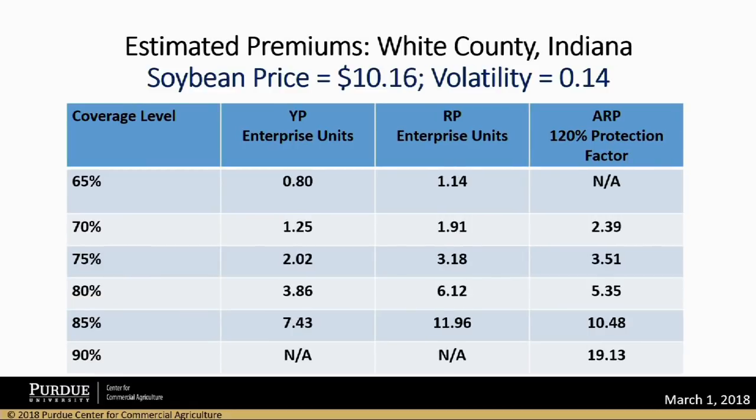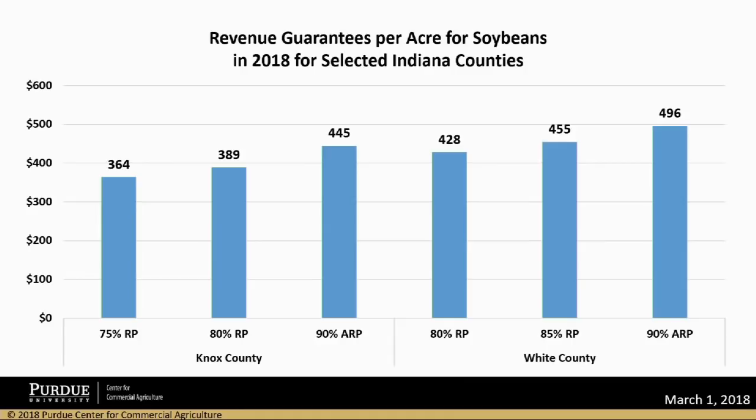Let's keep that in the back of our minds. Let's focus on 80% and 85% revenue protection for the White County soybeans. You're looking again at about a $6 increase in the premium, looking at the enterprise unit. And let's see what happens to the revenue guarantees. In Knox County, that was about a $25 difference in revenue guarantee. So that $5 in relationship to a $25 increase in revenue guarantee is a ratio of about 20%. In White County, again, $6 compared to a $27 increase in the revenue guarantee, again about a 20% ratio.